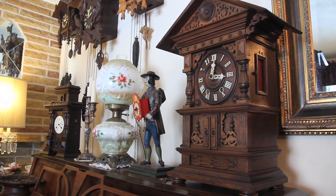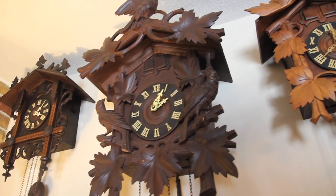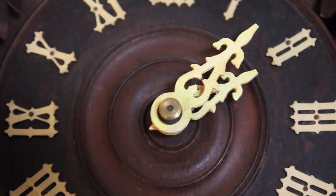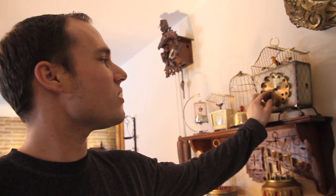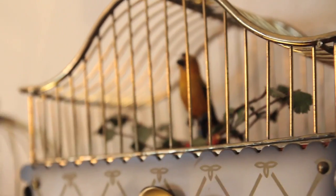On these 100-year-old Black Forest clocks, the hands are typically carved out of bone, and they used either deer or dog bone. So a lot of these examples do retain their original bone hands. There is a man that still carves hands out of bone for repairmen and collectors, and he does fantastic museum quality work. What I liked about this one is that the bird at the top retains real bird feathers, and when this one goes off, he's actually articulated, and I just like watching the action of that bird.